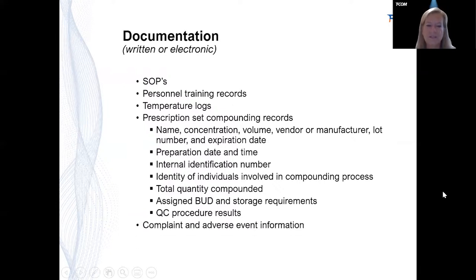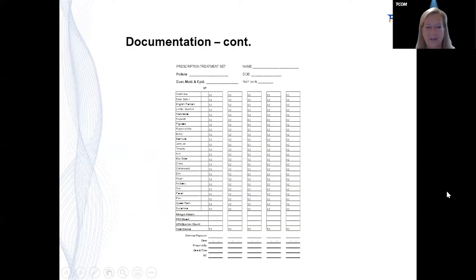You would also need to keep track of any complaint and adverse event information. This is something you probably already have established in your practice, but these adverse events need to be reported to the manufacturer as well. And this is something that the FDA does require. So investigation and corrective actions need to be included.